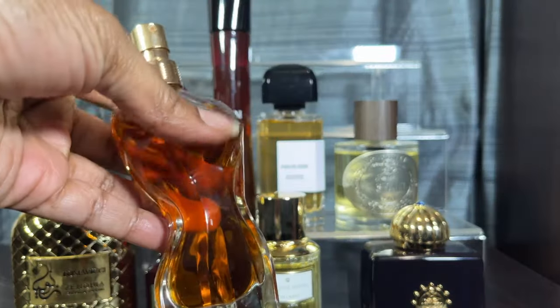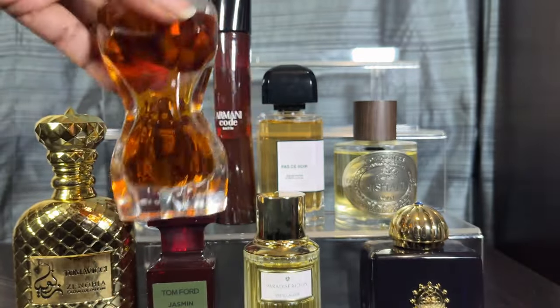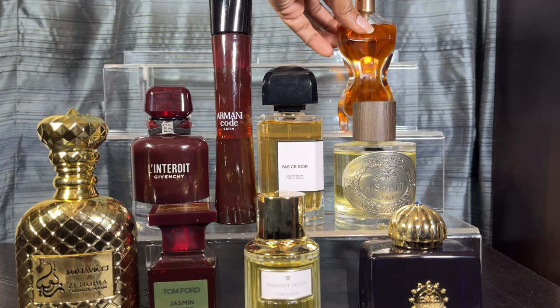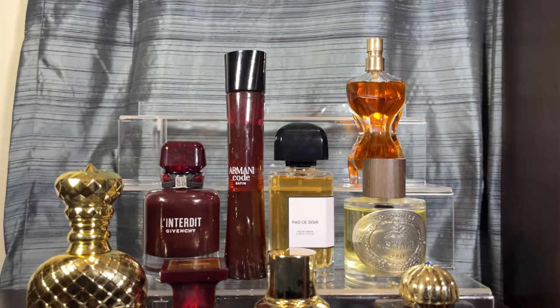My next one is called Classique Essence. This is a gorgeous orange blossom ginger blended fragrance. This is amazing. I only could find this one in a smaller bottle.